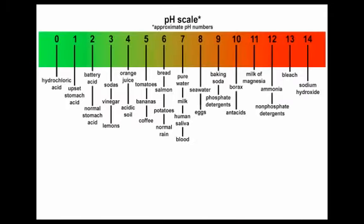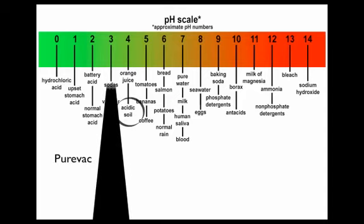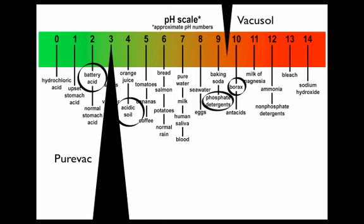Let's take a look at the pH scale and use some common type products to get a better idea of where these products fit on that pH scale. And again, we have PureVac at 3. So PureVac sits somewhere between battery acid and acidic soil. VacuSol sits at 9.5, so somewhere between phosphate detergents and borax. While Citrizyme sits at 7.4, and we can say between pure water and eggs.